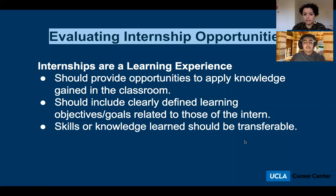And then lastly, the skills and knowledge that you learn should be transferable. It's kind of a given. However, if you're working for a company and they're really only having you focus on this one thing that's super specific to that one company, that's not really helpful to you as an intern, unless you know that you're guaranteed to get a position with them, right? So just have these things in mind when you're either looking at descriptions or going through the selection process, just to advocate for yourself and so that you can know what to look for.